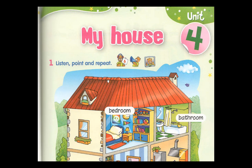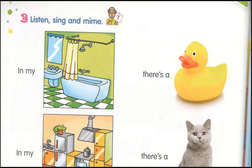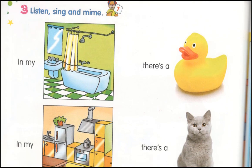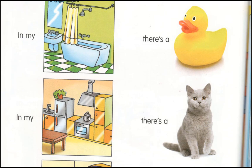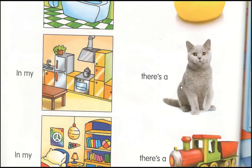My house. Benji presents for you. My house, unit 4. Listen. In my bedroom, very good. In my bedroom, there is a dog. In my kitchen, there is a cat. Very good.